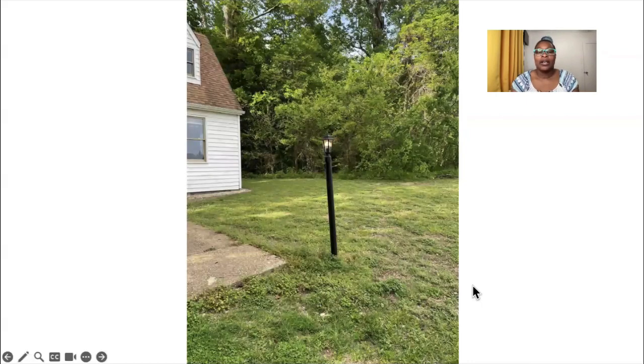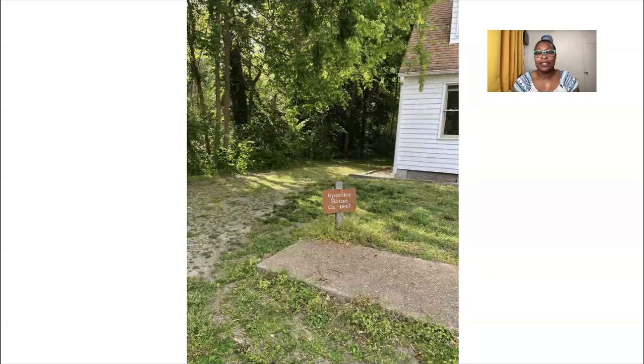There is a little street light out front that is on all the time, which is kind of funny because they have these little stickers on different things throughout the cabins that say turn off the lights if you don't need them. They're trying to save energy, so I get it. But this little street light is on all the time. So anyway, this is the little house that we stayed at.